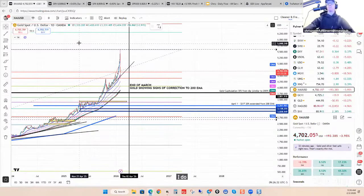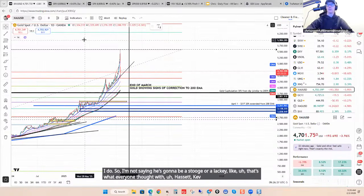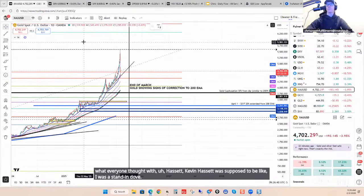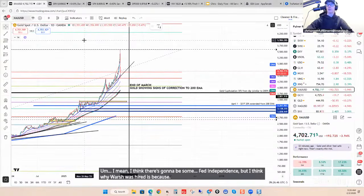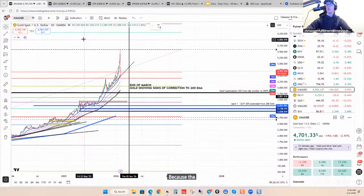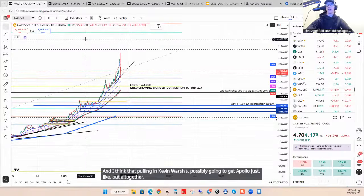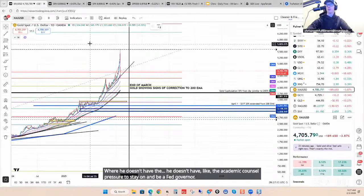So I'm not saying he's going to be a stooge or a lackey. That's what everyone thought with Hassett. Kevin Hassett was supposed to be a stand-in dove. I think there's going to be some Fed independence, but I think why Warsh was hired is because of his history, because of the hawkishness he's expressed in the past. I think that puts the pressure on Powell to just step away altogether. Because the threat was that Powell would be done as Fed chair but stay on as a governor. And I think pulling in Kevin Warsh is possibly going to get Powell to go out altogether, where he doesn't have the academic council pressure to stay on and be a Fed governor. That's at least what I was reading this weekend.